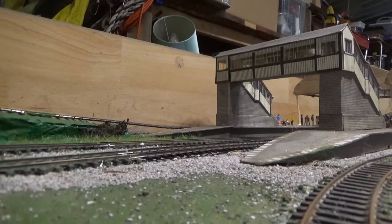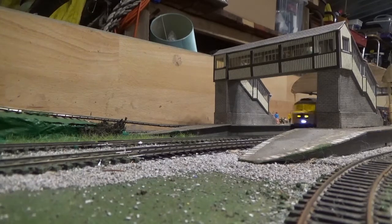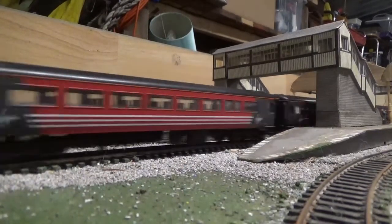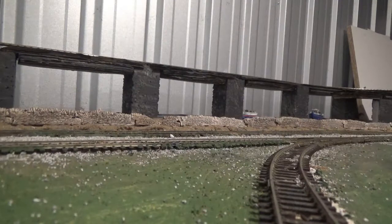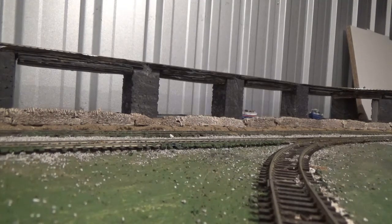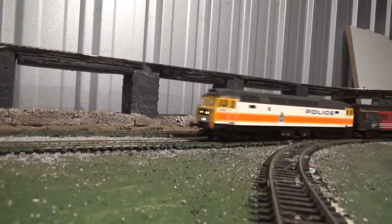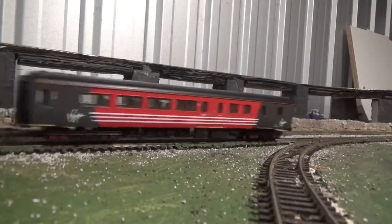So overall then, 47829 in the police livery, produced exclusively for Kernow, is a stunning model. I can't pick faults with it. If you're modelling the modern era, I would recommend getting this model. But then again, if you don't model the modern era, and in my case you just love class 47s and like collecting them, then I would recommend you get this model, because it's something different having on your layout. And it certainly is quite mesmerising to see this livery of locomotive running around on your layout.